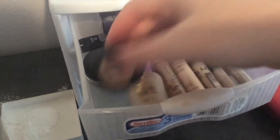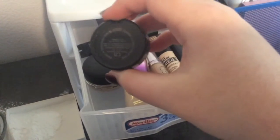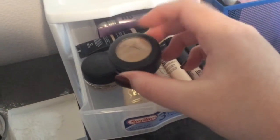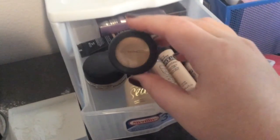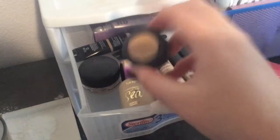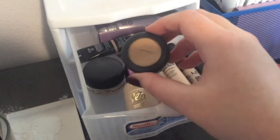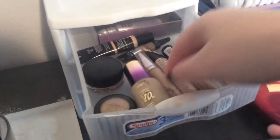This is my MAC concealer pot in C25. I love this because I love to clean my brows with this. I don't like it as an under eye concealer because I don't like really thick, heavy concealers for under my eyes because then it just kind of exaggerates everything. But I do love this to clean up my brows when I am doing a full face.